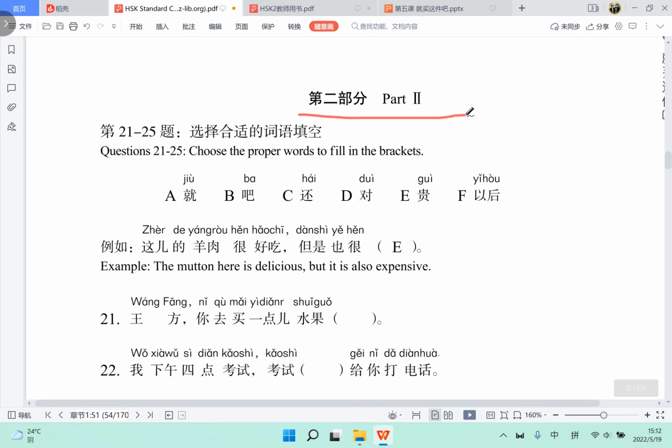And part 2, 第二部分, choose the proper words to fill in the blanks. So check the words first. 我们先看词. A 就, this is the particle we learned in this lesson, indicating the conclusion of something, or we can think of it like just in English, to emphasize, right? And B 吧, at the end of a sentence, indicates a suggestion, right? And C 还, to emphasize it's okay, it's not that bad, but also with a tone of not being that satisfied.